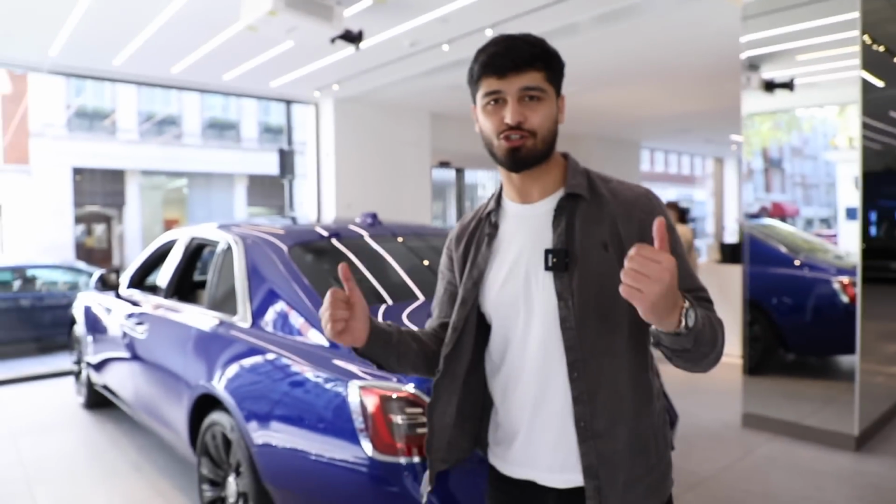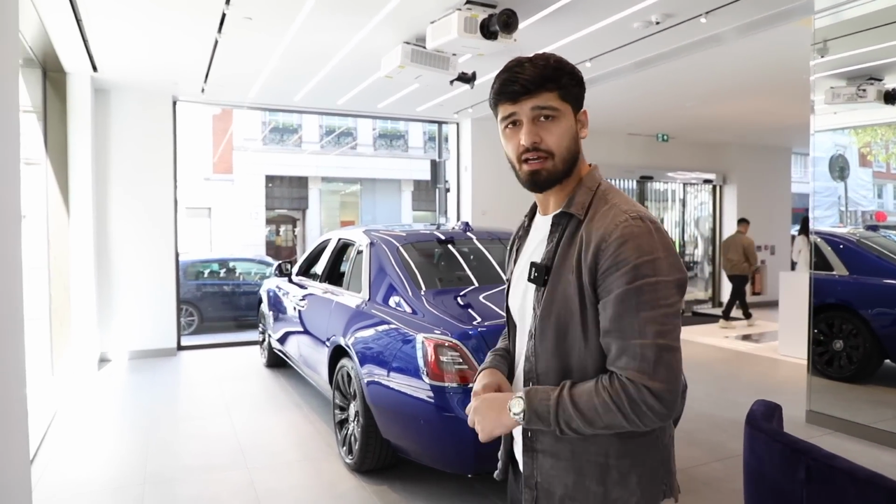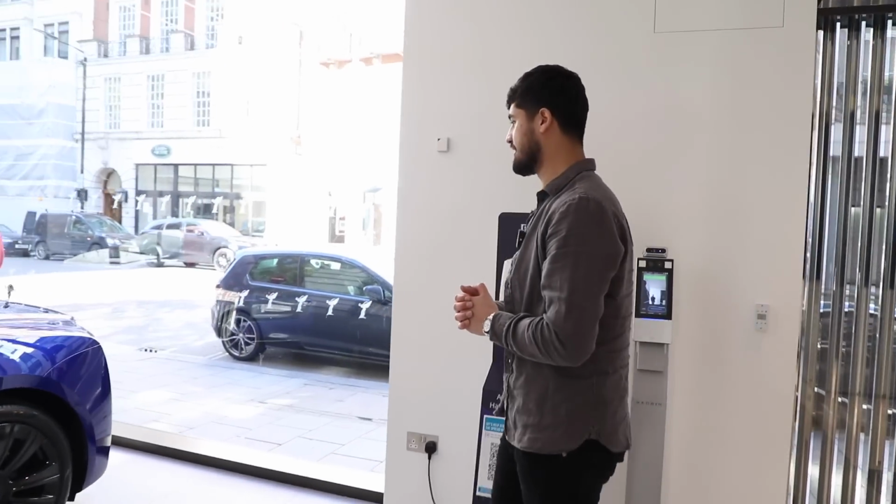This is the new Rolls-Royce Ghost. I haven't actually had a proper look at this car yet, so I think we should do that together. Let's go. First impressions on actually seeing the car.